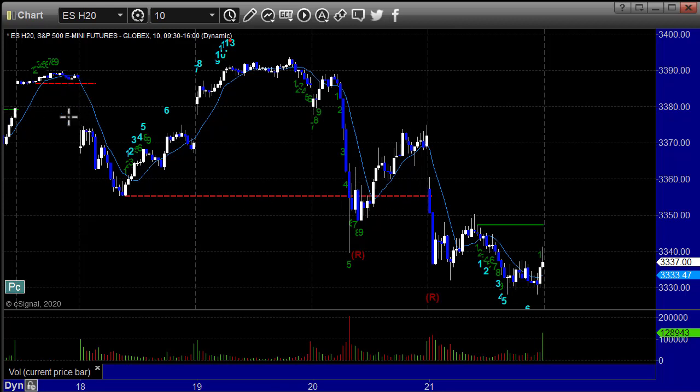So Tuesday, we basically gapped down a little bit from Friday, went lower, but came back up, closed about where we opened. And then Wednesday, we gapped up, so that fills the gap from Friday, went higher, and then rolled over a bit, closed just above where we opened.